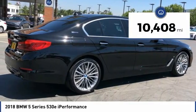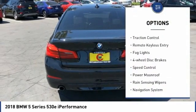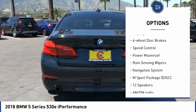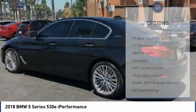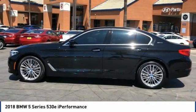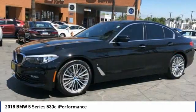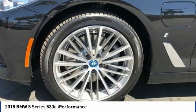Here are some of this vehicle's great options: blind spot monitor, electronic stability control, brake assist, traction control, remote keyless entry, fog lights, 4-wheel disc brakes, speed control, power moonroof, rain sensing wipers. Searching for a dependable vehicle that looks great too? You found it, so stop in today.